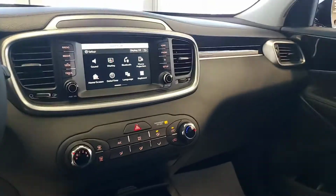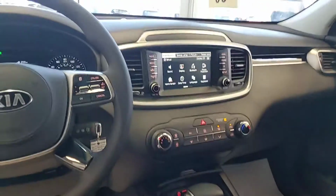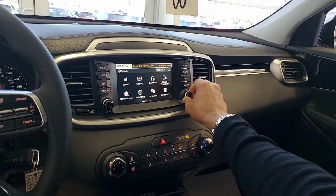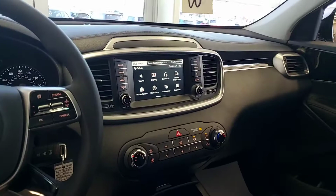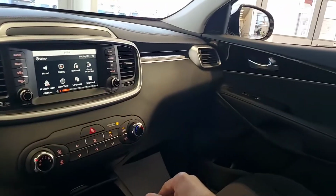So what kind of music do you like? I like all kinds of music. We're not going to listen to him, but listen to George Jones here. I like a little bit of country, or a lot of country. And I like a little bit of the Temptations. You can't go wrong with the Temptations.